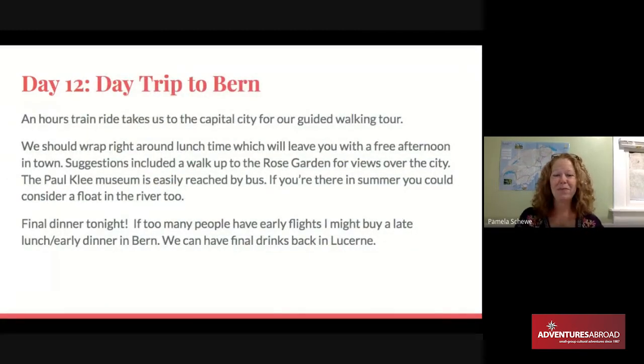That'll be your last bit of free time in that city because on our last day, we do a day trip to Bern, and it's a great one. About an hour's train ride. We'll be met again for a walking tour. You'll have free time as we finish at lunch. If you want to come for the life-changing mushroom spätzle, you should.